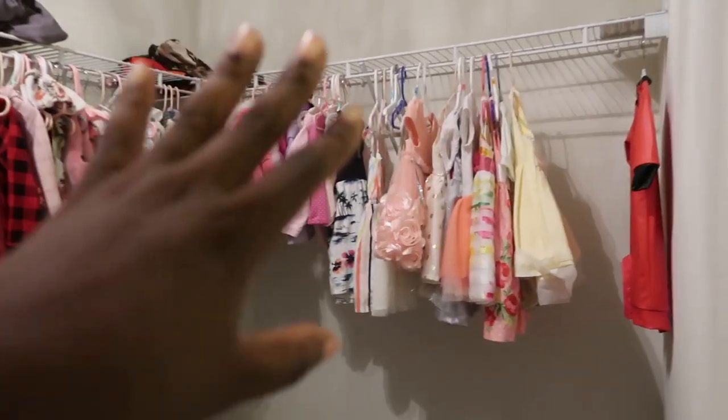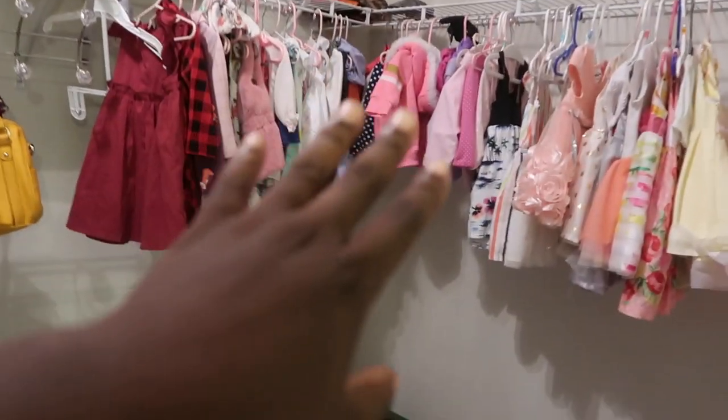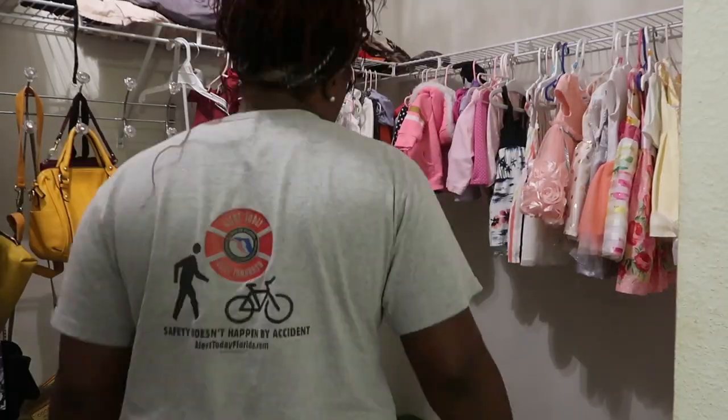What I'm about to do now is essentially just push everything back this way and then start taking this stuff and putting it right here. So let's do that.